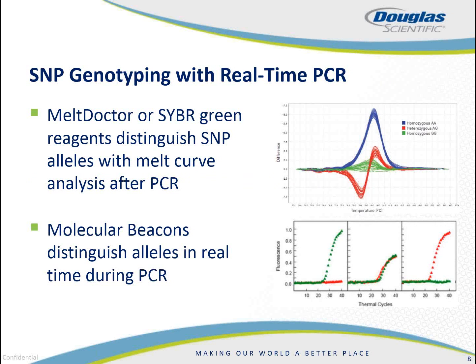There are several technologies available for SNP genotyping with real-time PCR instrumentation. Melt Doctor and SYBR Green reagents are used to distinguish SNP alleles with melt curve analysis after PCR, so the PCR itself does not need to be completed on a real-time PCR instrument, but the analysis does. The example on the right side of the screen shows 3 different melt curve profiles of samples, and this can be used to distinguish the SNP alleles of those samples. Molecular beacons distinguish alleles in real time during the PCR reaction, and because of the specific temperature at which beacons hybridize to the sample specifically based on the SNP allele, the fluorescence detection needs to occur at a controlled temperature.